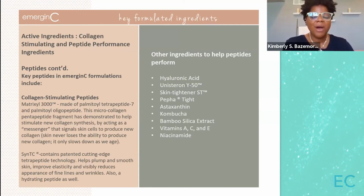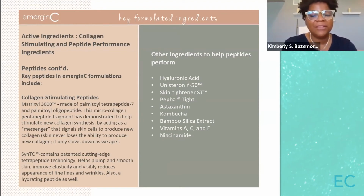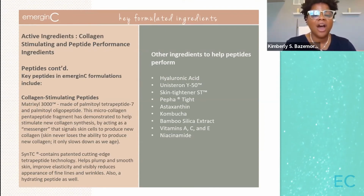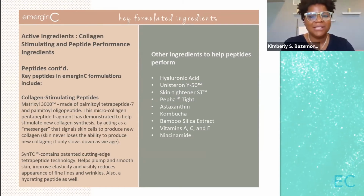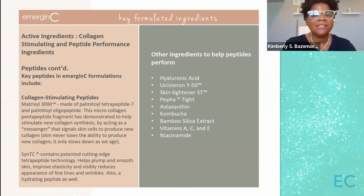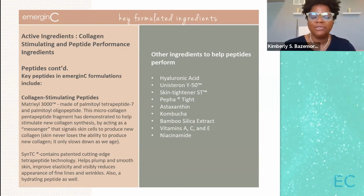I also talked about astaxanthin, which is a powerful antioxidant. Kombucha, which I'm sure some of you either brew your own or have had a kombucha drink before, is really beautiful as an antioxidant to help with sun damage, as well as bamboo silica extract. We have vitamins A, C, and E, and niacinamide. So all of these are really great ingredients to incorporate in an anti-aging skincare routine.